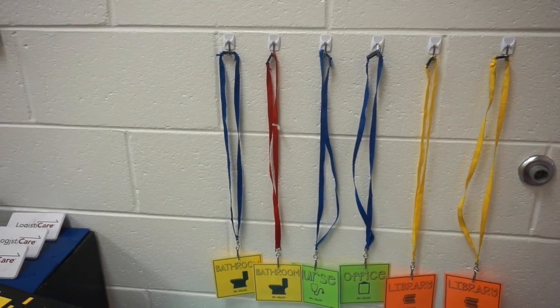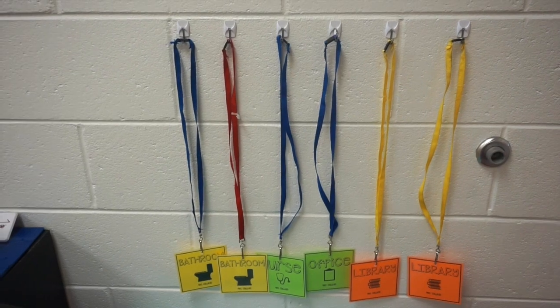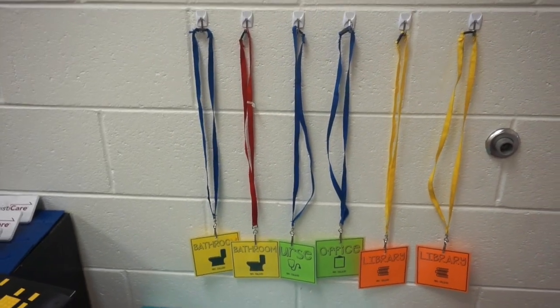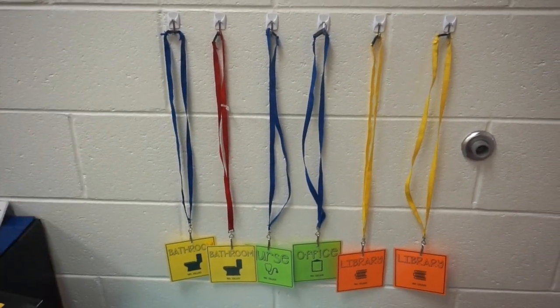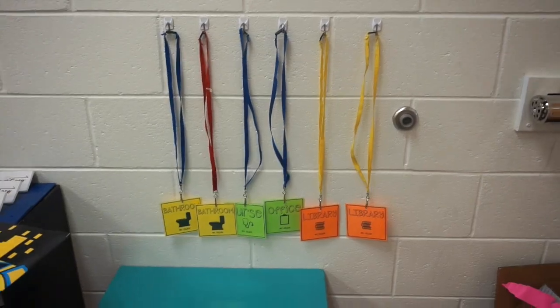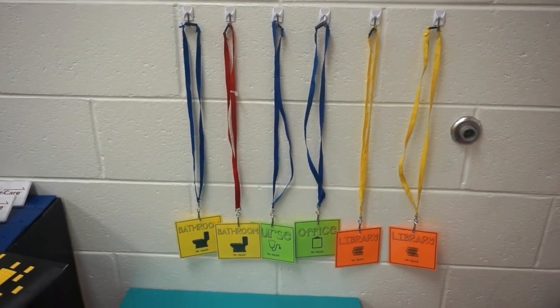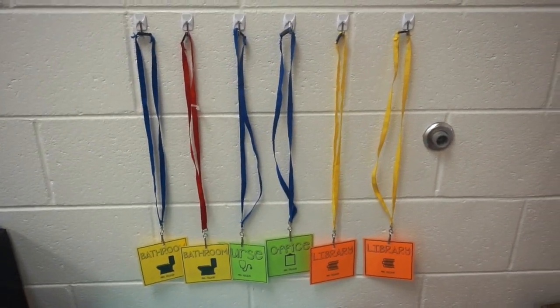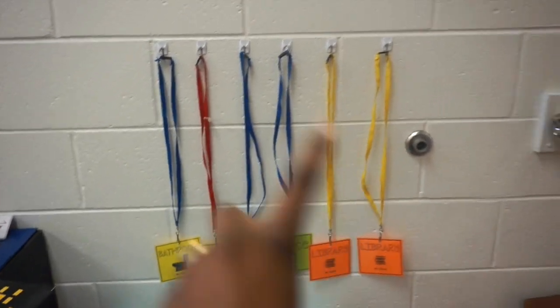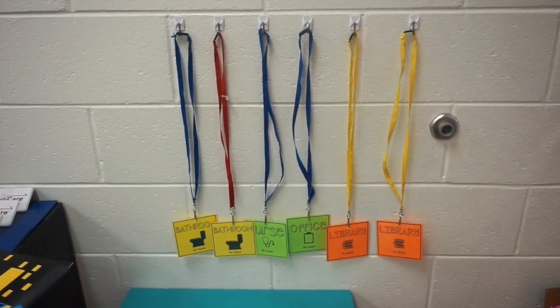As you can see, I still had all my passes from last year. Nobody lost their pass. So this is a great hall pass versus the handheld passes. And I feel like it's easier to sanitize. This is just me, because at the end of the day, I get my Lysol and I just spray this whole area, and it's super easy.